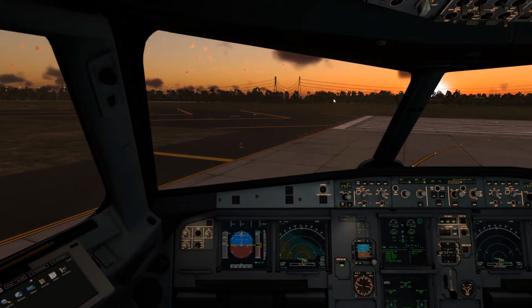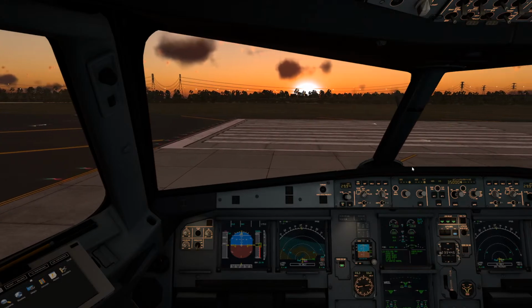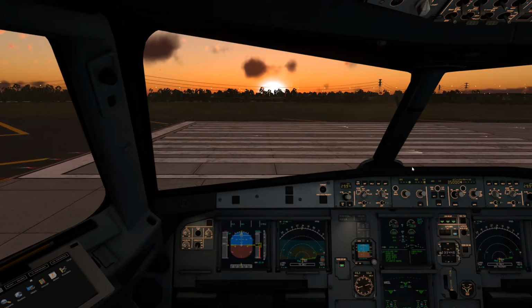Approaching runway 01 left. Entered runway 01 left. 10,900 feet remaining.